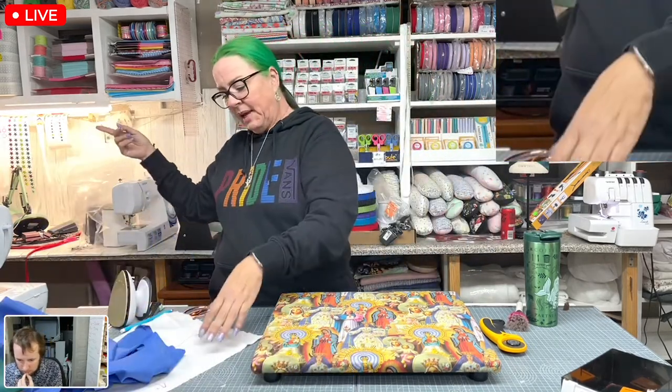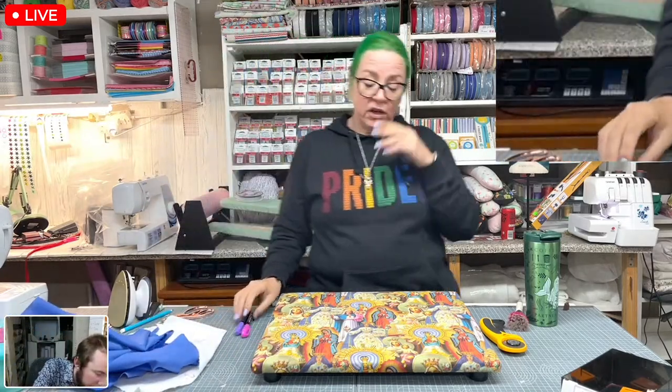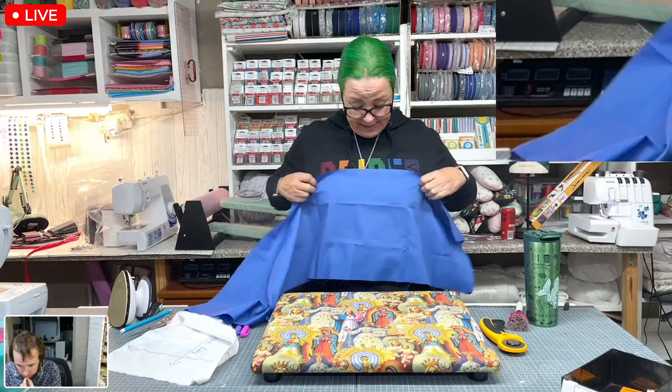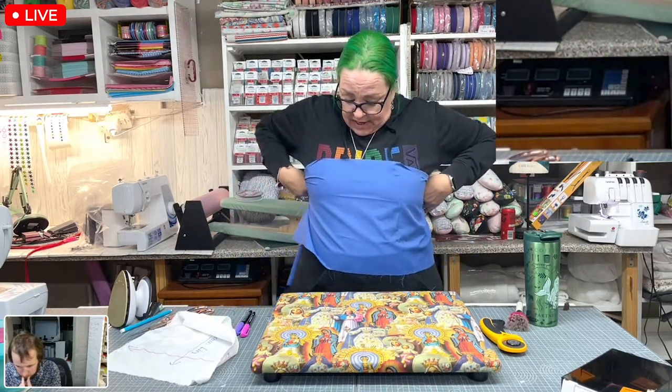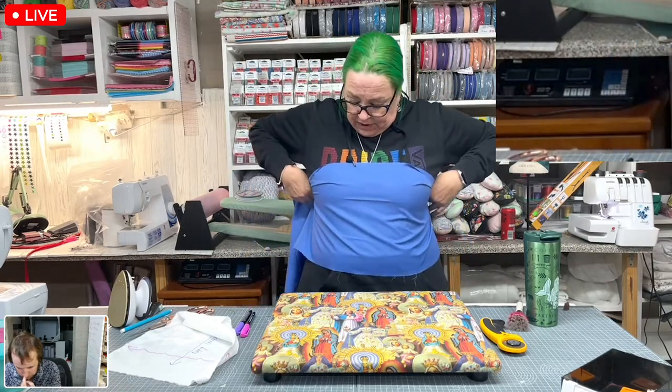What was that question, Matt? What is the advantage of bias binding? Okay, that's the advantage of bias binding. Bias binding, if I am cutting anything on bias, if I'm taking this and I'm going to do that, I don't really have the body for it, and she doesn't have boobs, so we'll stick to that.